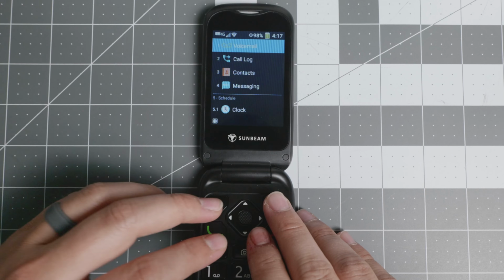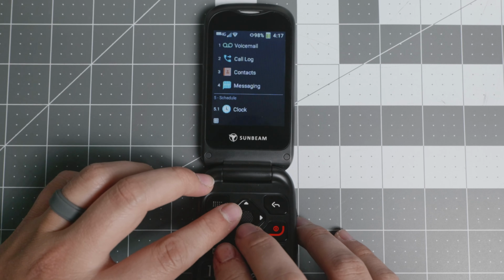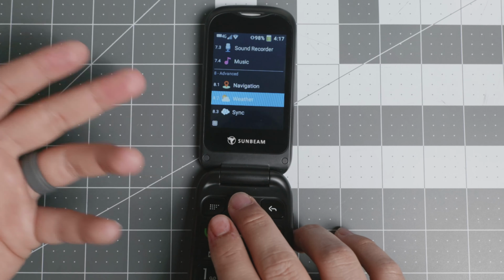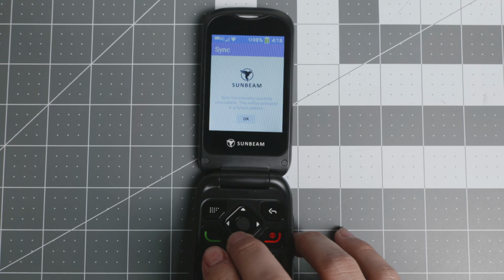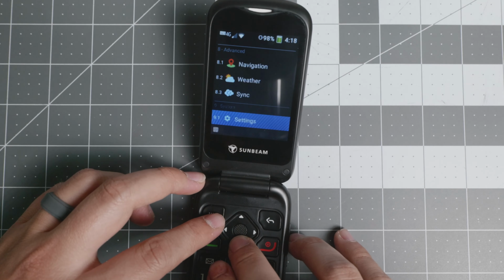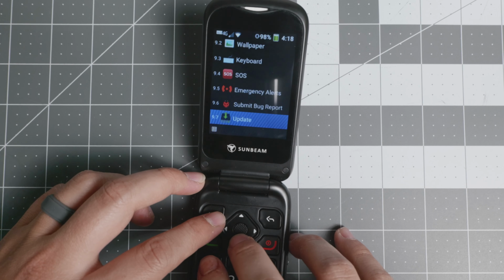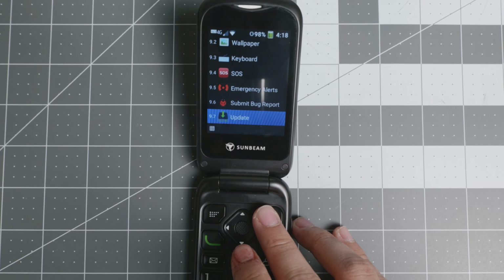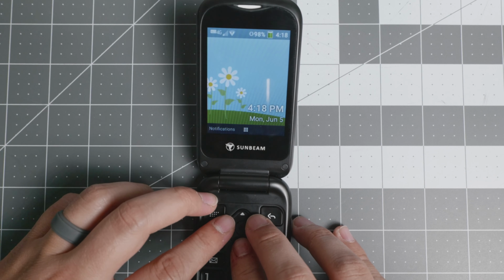For those of you who just want simplicity, they have 3 versions. One that has all of these extra functionality with voice to text, and they have also navigation and weather and syncing. And of course, you can also have the settings and keyboard, kind of like the updates and everything else in between. And then you have also a version that doesn't have any maps or anything, it's just talk and text. And there's also the Dandelion, which is only talk.